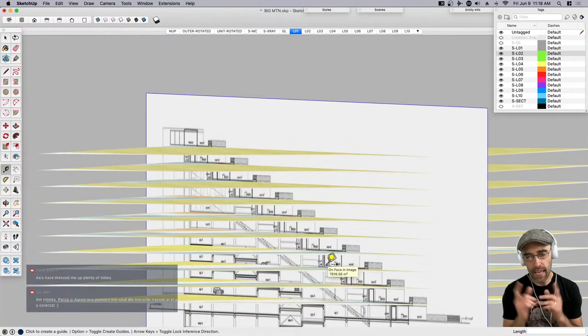And for my European friends out there, we are modeling in metric because this building is in Copenhagen and that's what they use. So we're going to be using meters today.